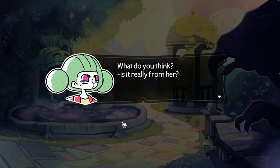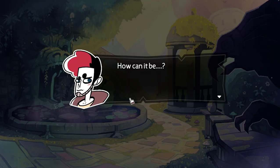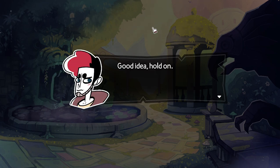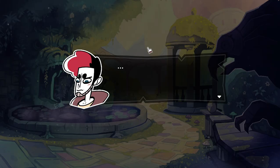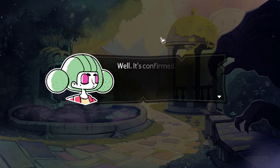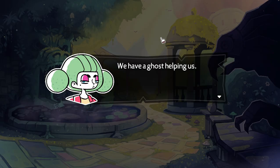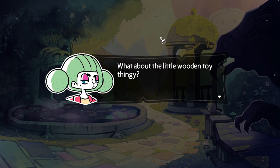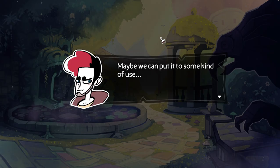What do you think? Is it really from her? How can it be? Why don't we check the handwriting with Freya's diary? Good idea. Hold on. Well? It's a perfect match. Oh, it's confirmed. We have a ghost helping us. Let's keep this to ourselves for now. What about the little wooden toy thingy? Maybe we can put it to some kind of use.